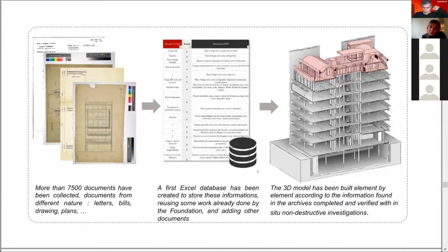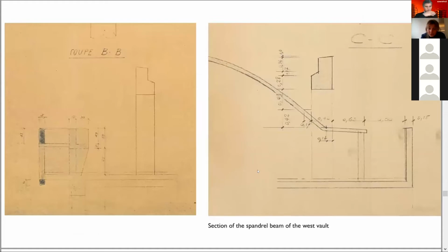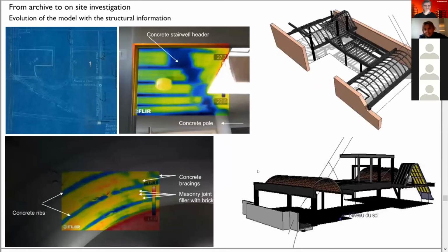Then once again, we organize an important number of documents in a database in order to build the 3D model. Okay, and here I just want to show you some steps. At that time we started from a 2008 survey, in CAD, and we compared it with the plans that were published in the Œuvre complète, and in general the plans in the Le Corbusier archive. Then, of course, we cross-checked this with all the details of the documents in order to define the geometry of the apartment. The apartment is organized on 2 levels, in the 7th and 8th floor of the building.